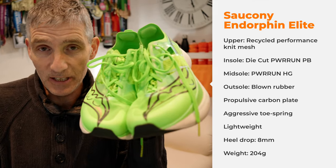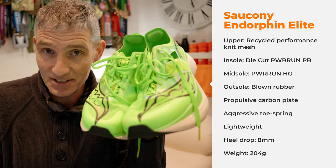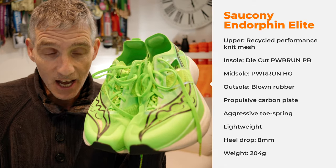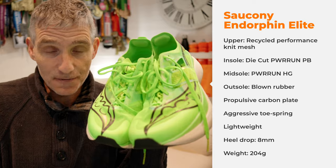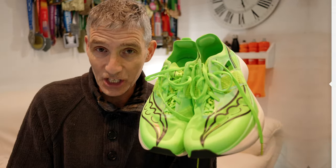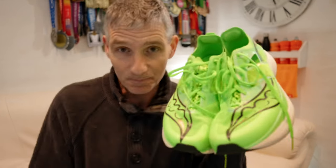This is recently released and I am currently testing them. I'm going to test them on a half marathon this coming weekend. Will they replace my trusty Vaporflies? Well, there will be a review out of these shoes on this channel in the next couple of weeks. And if you'd like to see the video where I first put on the Saucony Endorphin Elites, then click that link right there.